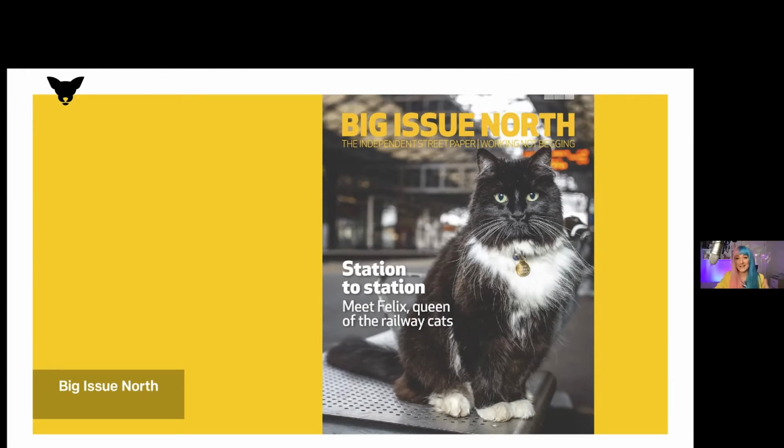But she had people, like students, coming up taking pictures of her, people getting off the train, like, oh, that's Felix, Huddersfield station cat. So yeah, I felt like I was in the presence of someone great.